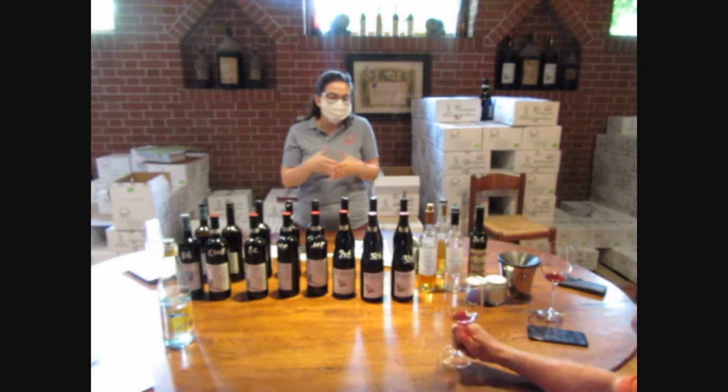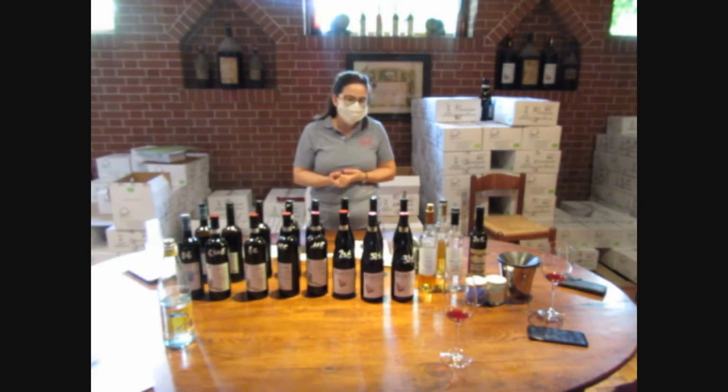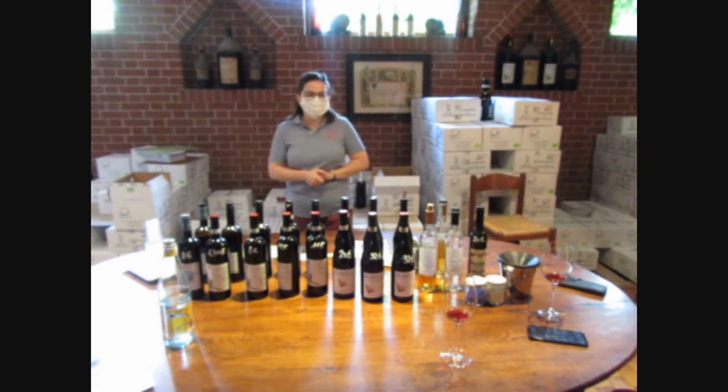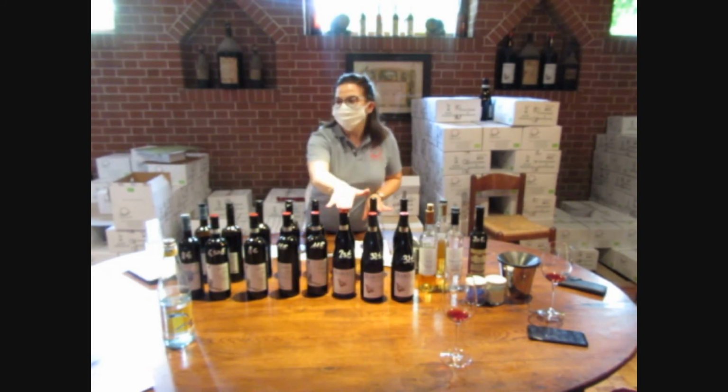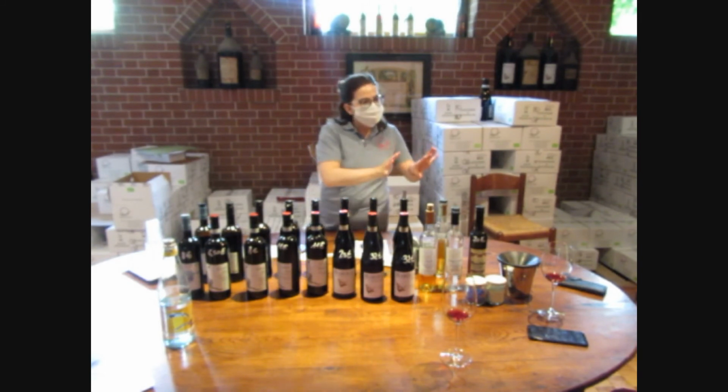For us, it's the best, very elegant and very important, so for big occasions. It can wait another three or four years, because the first Barolo is more ready for drinking, and these are for putting away and waiting.